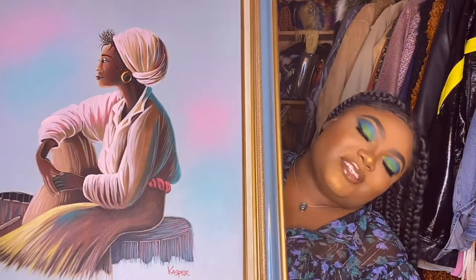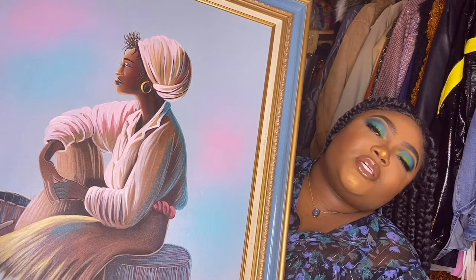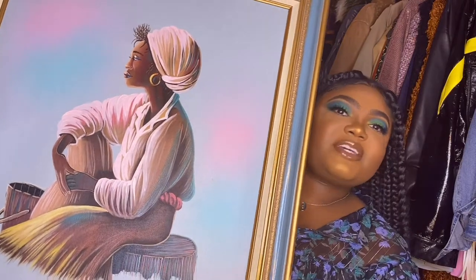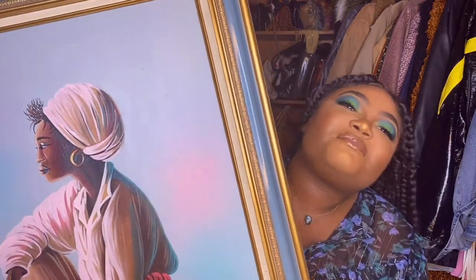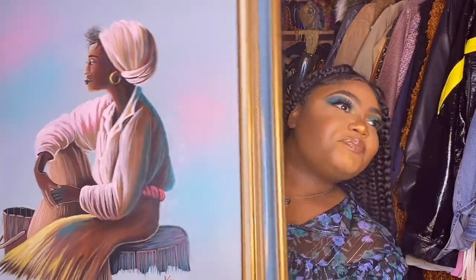I already put it on my wall. I decided to take it down for the video, but I just love this. It's so beautiful. Look how melanated this woman is. Look how radiant this woman is with her gold hoops. It screams blackness, beautiful, melanated woman, feminine vibes, and that's what I'm going for. So, yes. Some other things that I got from that thrift store.